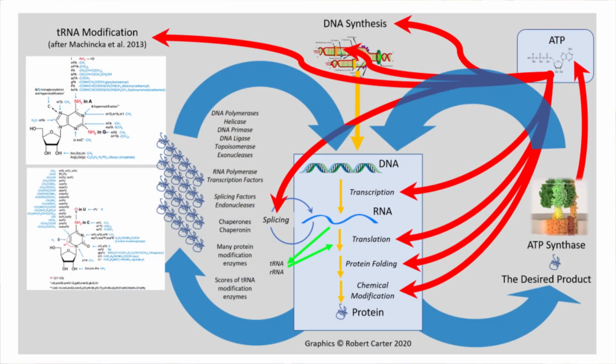And I'm going to leave you with a diagram of everything that I just described. The DNA synthesis, the transcription, the translation, the protein folding, the chemical modifications, just so that you can see how all these things work together. I'll also include this on a link in the show notes. The main diagram is amazing.